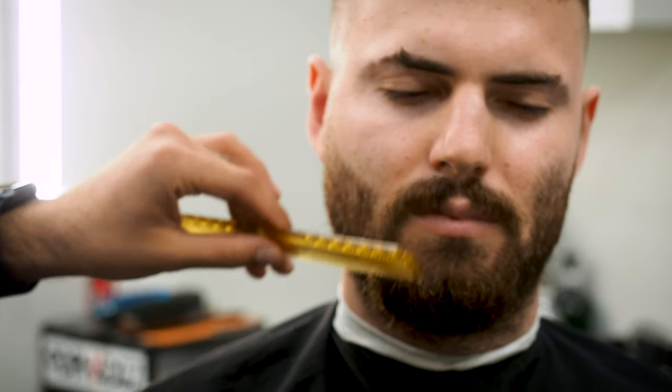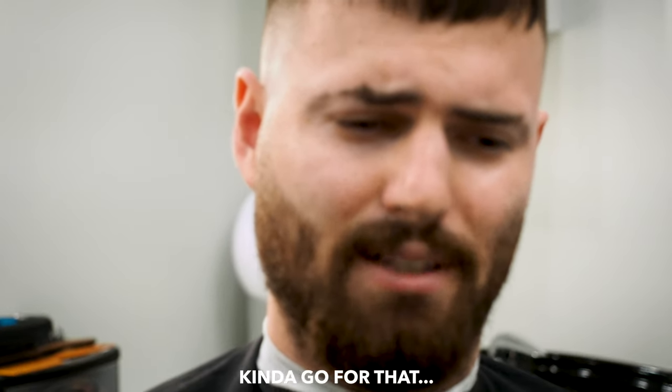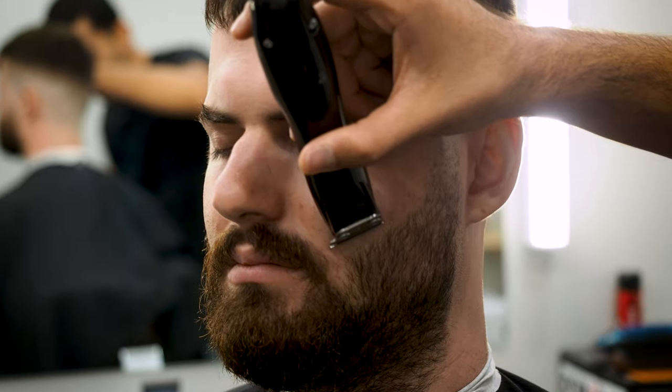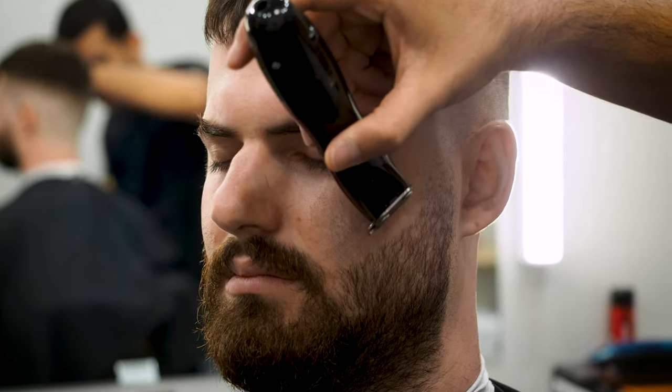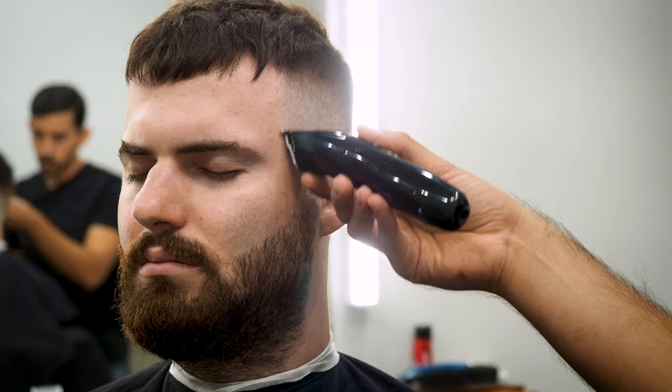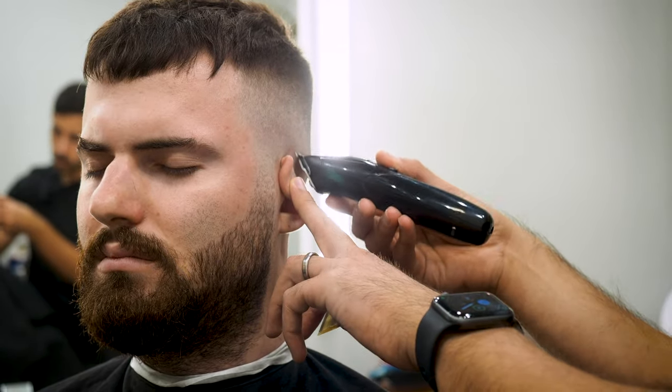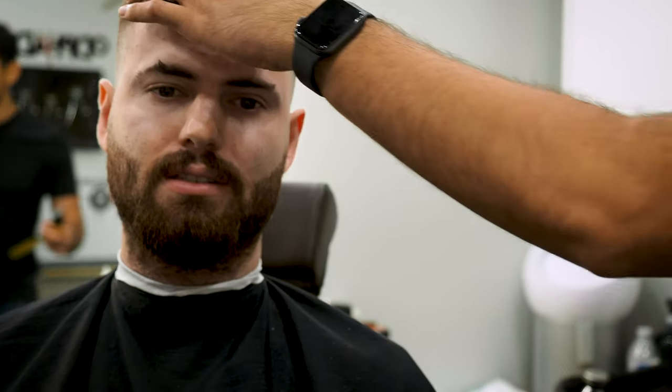Leave the stash alone? Yeah, let's leave the stash. Just kind of go for that rugged look. Just going to have you lean all the way back. All right.